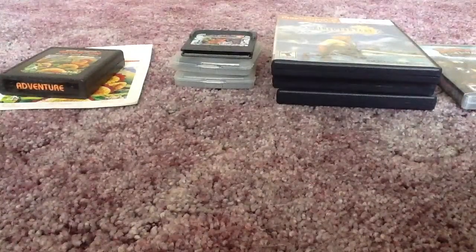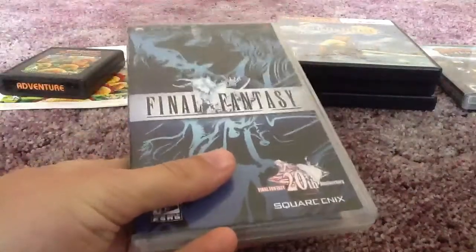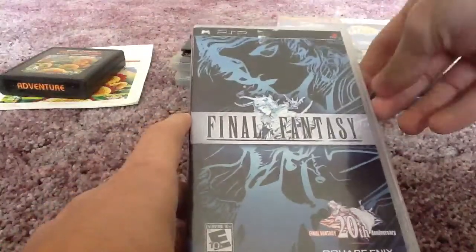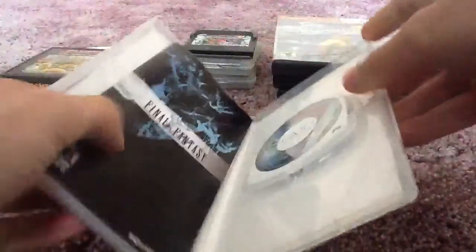And the next game I got is something I kind of already have. Final Fantasy I 20th Anniversary version for the PSP. I do own this on the NES already, but I did not own the PSP version, so I decided to pick this one up. This did come complete, by the way.